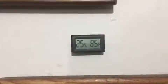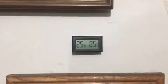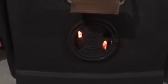25% humidity, it's 85 degrees in the living room. Okay, we adjusted the door here to halfway, so it's got half air coming in there. And you have this little back damper on the back. I closed that down halfway, and that'll slow up the burning process, so that hardwood should get us through the rest of the night. So we'll talk to you in the morning. Have a good night now.